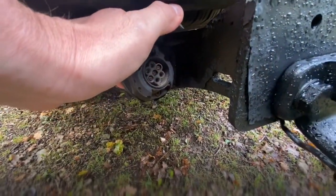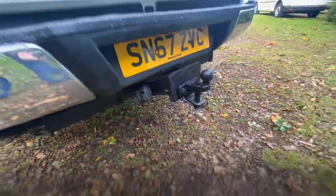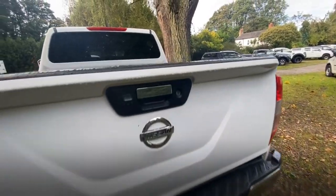Tow bar with electrics, it's the 8-pin electrics. Tow bar doesn't look like it's been used, to be honest. Unless it's a new ball joint, of course. Ball.